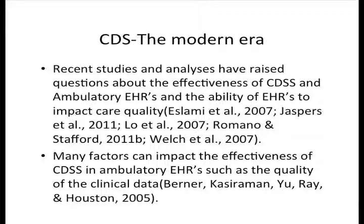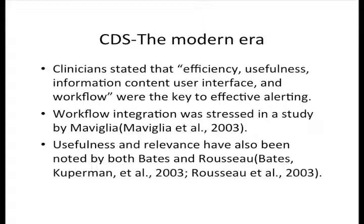Many factors can affect how well CDSS performs. And there are several articles. One of them is how good is the clinical data? Telling me that every patient I see may have a high potassium, and I'm an end-stage renal doc, is not useful clinical decision support. It's not great data. Physicians have stated over and over and over, we want efficient, useful systems with a good interface and workflow, yet we don't see a lot of that.